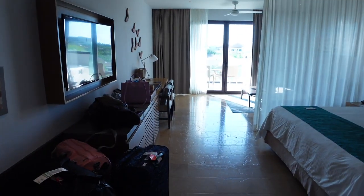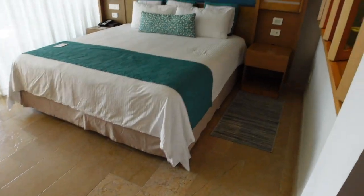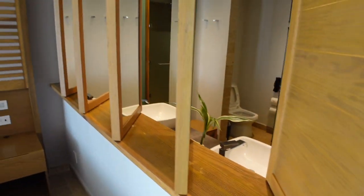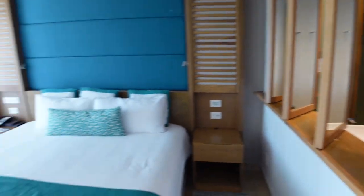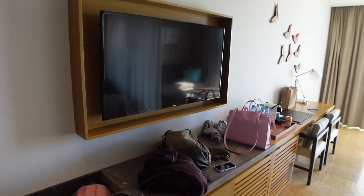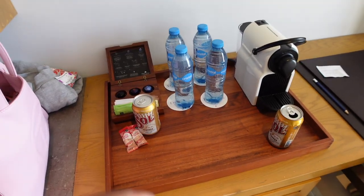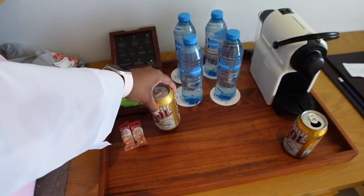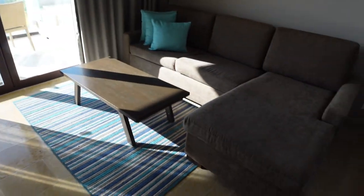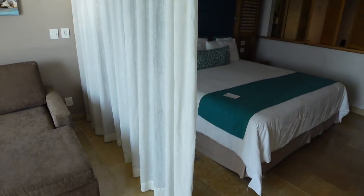And then immediately down the hallway, you see the bed, king size bed. Like I told you guys earlier, here is the bathroom, but you guys can close this if you want to for some privacy. And then here is the TV. Have a desk. Here's some water, some, what is this, beer, I guess, I don't know. The couch, there's a couch out here. This room is actually a really nice size, if you ask me.